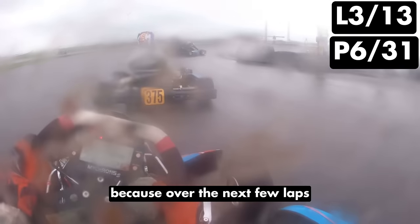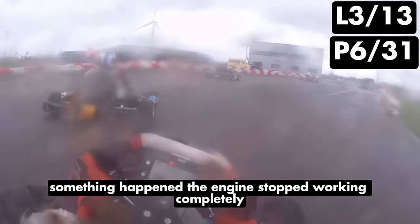And I felt like we had an issue, and it only started becoming worse, because over the next few laps, something happened. The engine stopped working completely, and we were now a lot too slow. Look at how much she's pulling away there. I tried to get the car to accelerate, but it just wasn't accelerating. I wasn't sure what it was. Was it setup? Was it something to do with the engine? Was it a problem? I have no idea. But what I did know is that we were way too slow by this point.